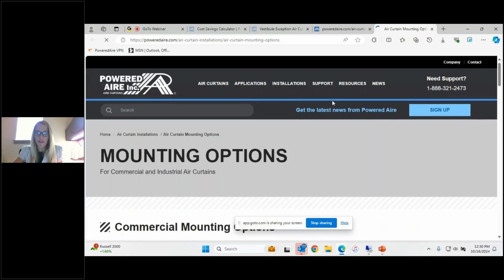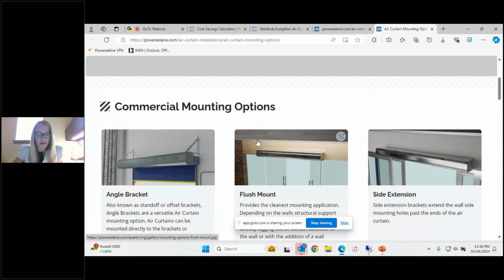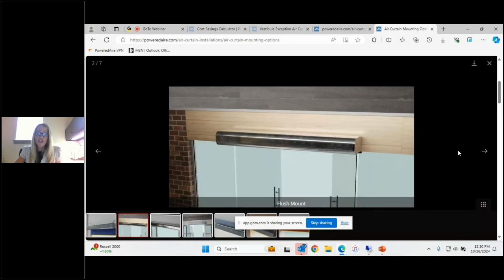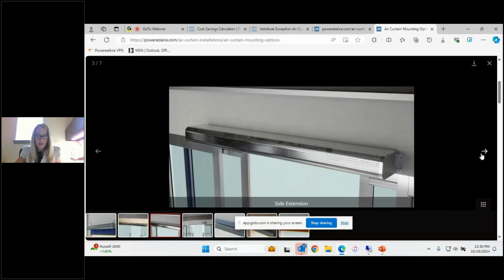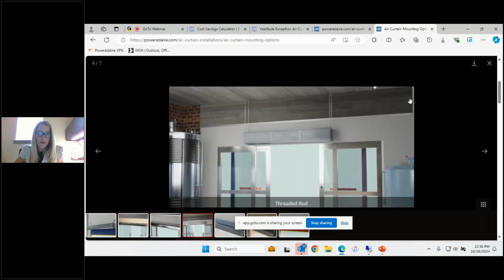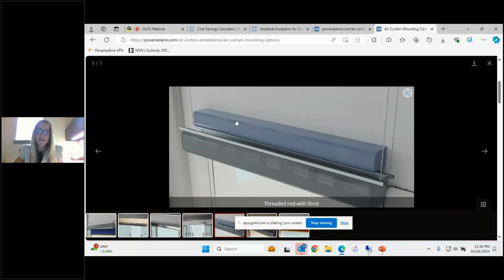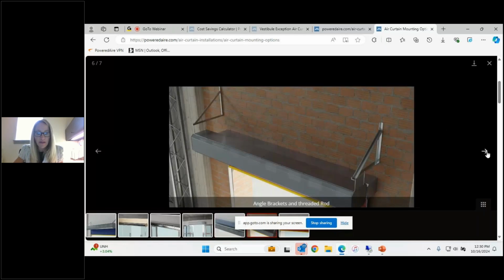If you need some help with other mounting options, on our website, there is a wide variety. You can see there's angle brackets. We can go flush to the wall. Here is some side extension plates that are on the side of the unit. I think that extends the mounting holes about 3.5 inches total. Threaded rod for the ceiling. Also, if we need to clear an obstruction, maybe a canister, we could put unistrut on top of that to clear it and then take threaded rod up from there.